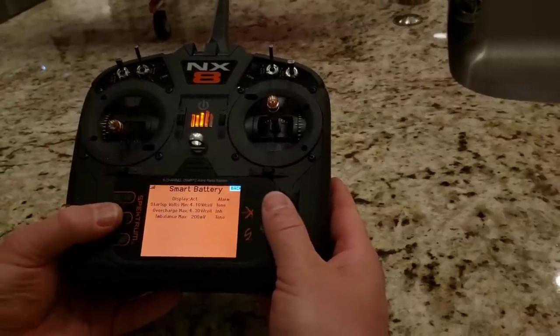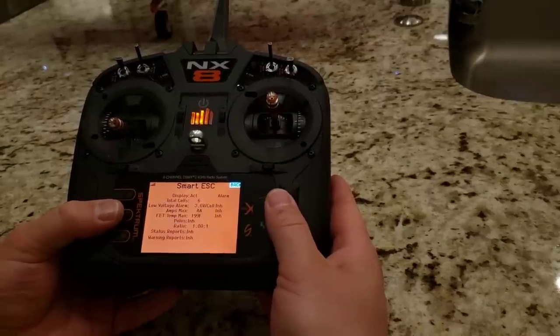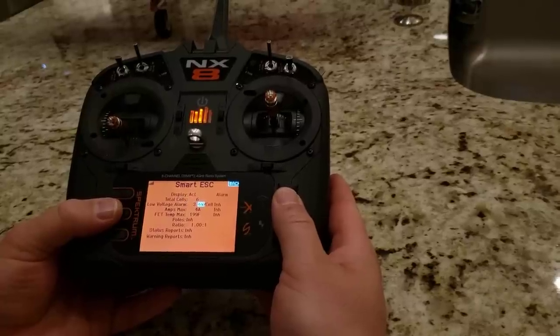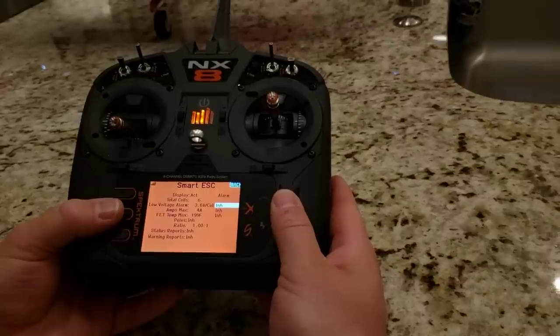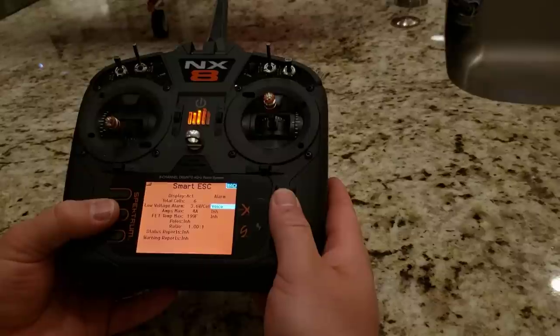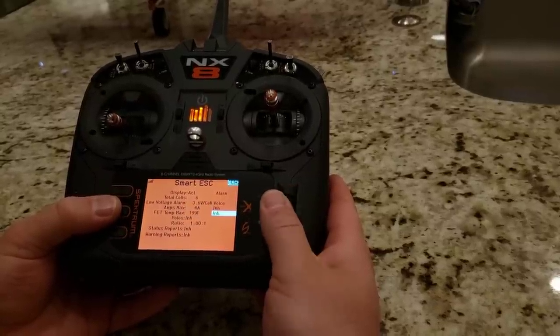Isn't there a low voltage? Smart ESC, let's see what's in there. Low voltage alarm, 3.6. Nice, it's already set, guys. Cool. That's really good. And it's gonna be alarming with voice. Nice, okay? That is so cool.